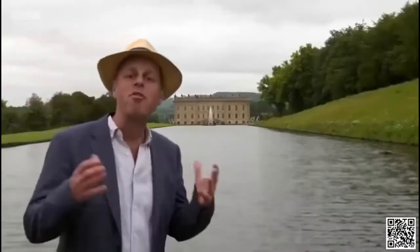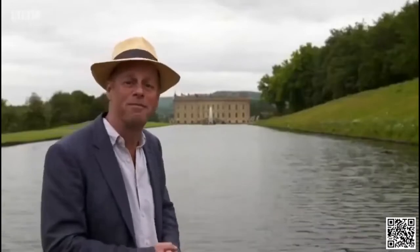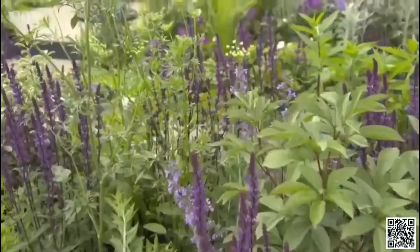It really is a breathtaking spot. You can't fail to be wowed by the sheer scale of it and impressive features like the famous rockery and the way the house feels as if it's floating on the canal pond. Chatsworth has been influencing garden design for centuries, but equally as important are the plants here, the trees, the flowers and the shrubs, which are just as inspiring. And that's what we'll be focusing on, practical planting ideas for your garden.